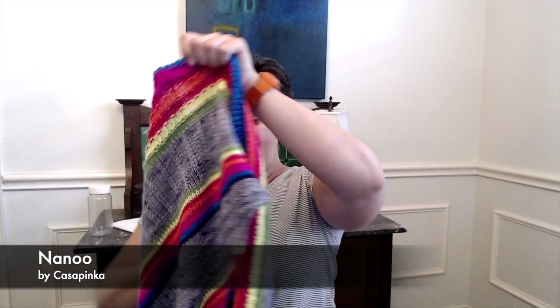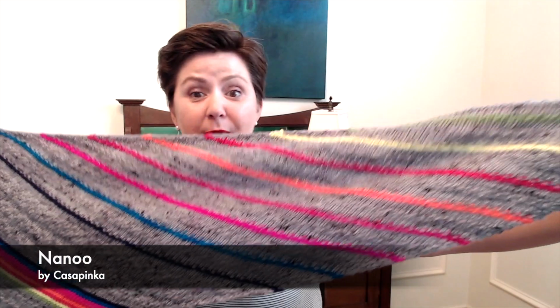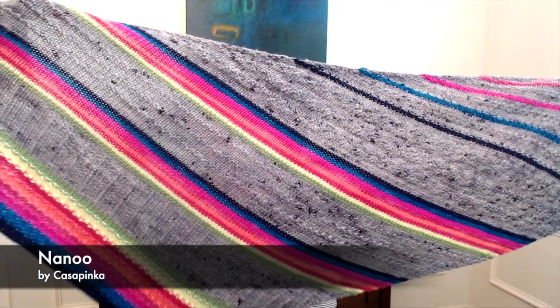So let me put it on. Oh my God, the weaving of the ends. So many ends to weave in, because each stripe, they were far enough apart that you couldn't carry it up. So I did weave in as I went, just because the ends were getting in the way and I didn't want them to pull out, that kind of thing. Oh, and I see I missed trimming one when I took it off the blocking boards.